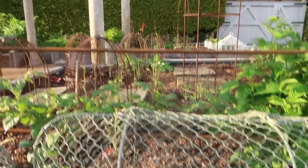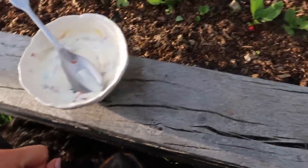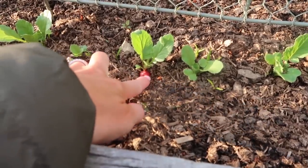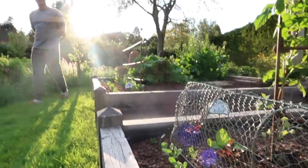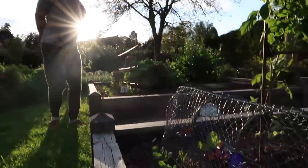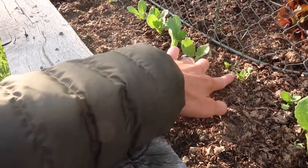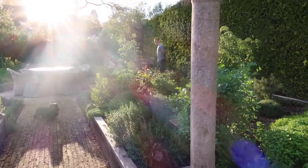I just brought Charlie down to the kitchen garden to show him my mange too. Excuse me? No, leave Mummy's yogurt alone. And we also have our first little radishes. Bring on Charlie's puns every evening saying, that's radishing. Got our first little carrot starting to come through as well. Very exciting. Gosh, it has turned into a lovely evening.